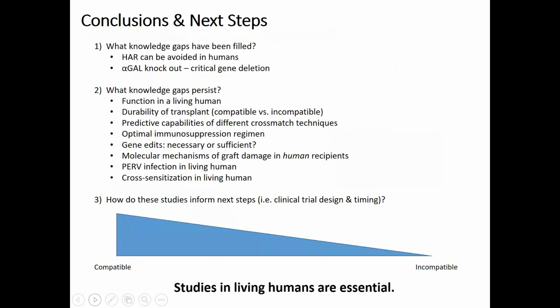So I won't go through all of the text that is shown on this slide, but we've talked a lot today about what knowledge gaps have been filled by these 2 studies. Hyperacute rejection is avoided, and we think that together, despite the different gene edits in the pigs, the alpha-gal knockout really represents a critical gene deletion that's going to enable the successful xenotransplantation of humans. Multiple knowledge gaps persist. We covered many of these over the course of the data slides. And then ultimately, at the end of the day, we want to know how these studies inform next steps.